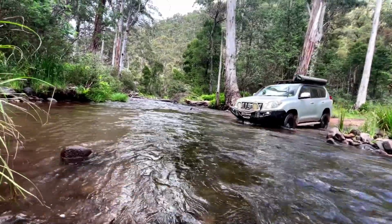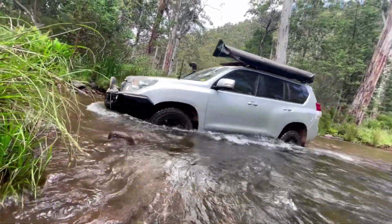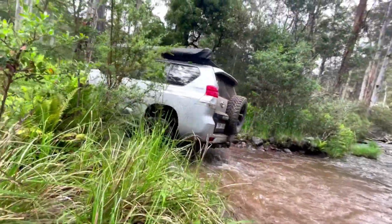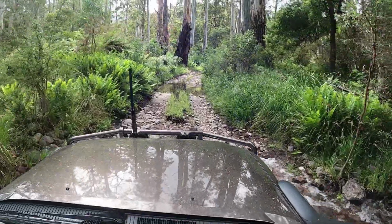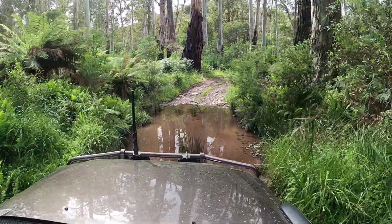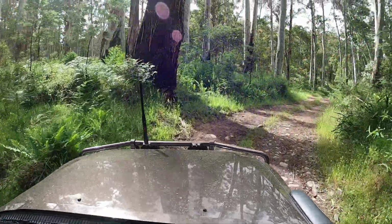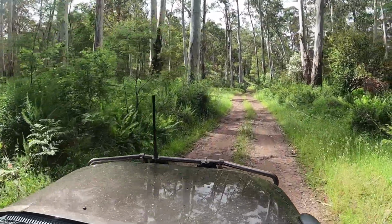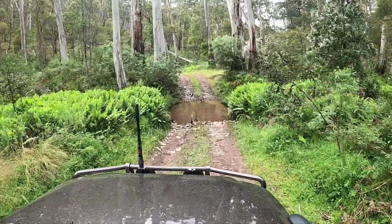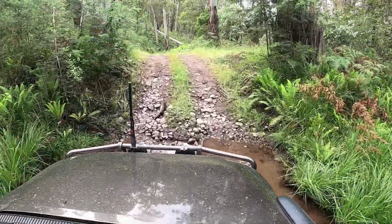Just super scenic down along the river. And yeah, after that crossing, there were a couple of little puddles, maybe little tributaries of the river sort of flowing around it. Again, not deep. And yeah, you're on your way. Most of this track down along the river is almost a two-wheel drive track. It's really not difficult in its current condition at the moment at all.